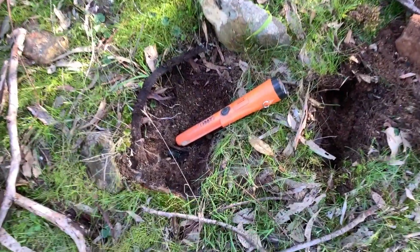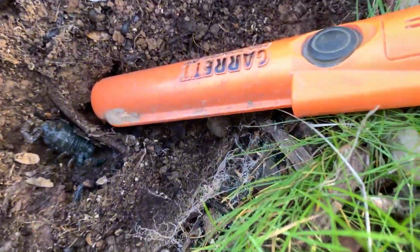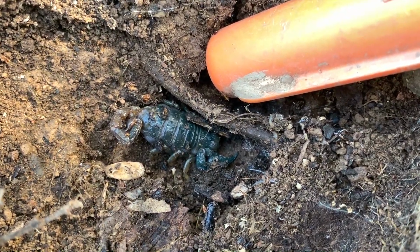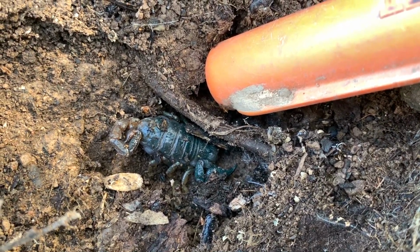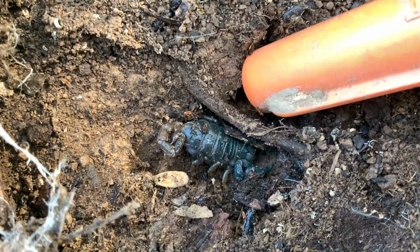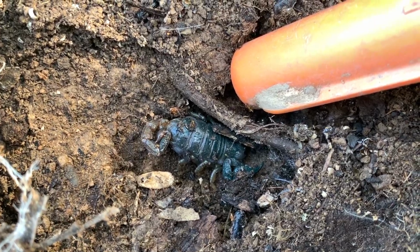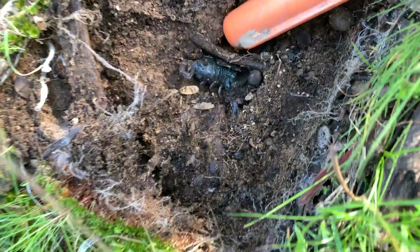Now, I find them every now and then. I've just shifted a rock. There's my pinpointer, so you know how big one of those is? Oh, look at how big that bloody one is. That's probably one of the biggest scorpions I've seen. He's a thumping one. Imagine him with his stinger stuck into the back of your hand or something.